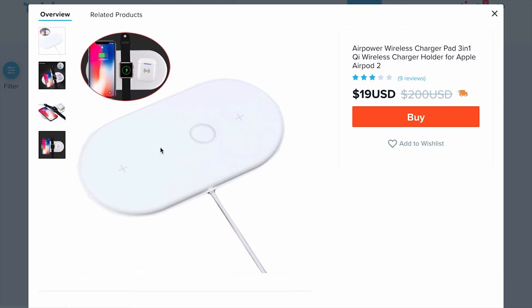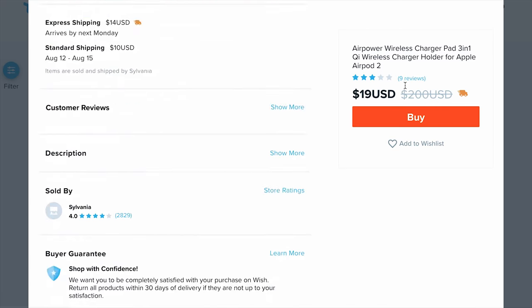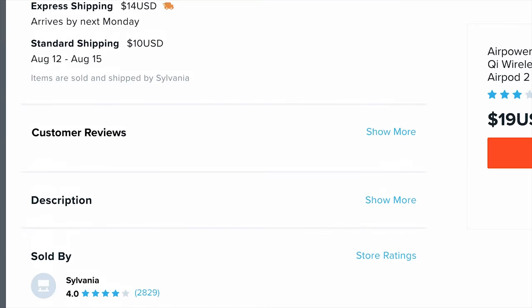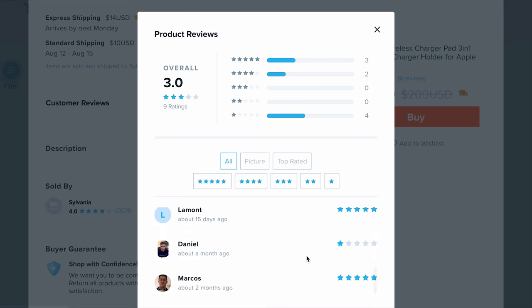I was gonna buy it anyway. I wanted to find one. I typed in AirPower, and we got an AirPower lookalike. I mean, it can charge your AirPods, your Apple Watch, and your iPhone for $19 with 9 reviews. Not a single review. Show more, anything. Super thin. We just got stars. That's all we got is stars.